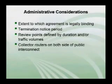One or two administrative considerations. Is an agreement of this nature legally binding? We've found a convenient way to sidestep that. Is there a termination notice period? Effectively what we did is said that every 6 months we will conduct a review and basically decide whether to continue the agreement depending on traffic levels. There's also collector routers. Is this something that we want to put in there? There's one on the LAN app side.